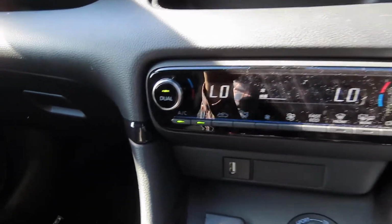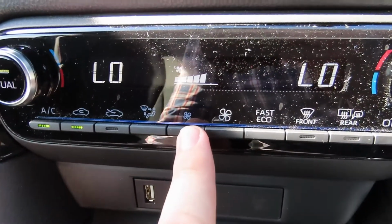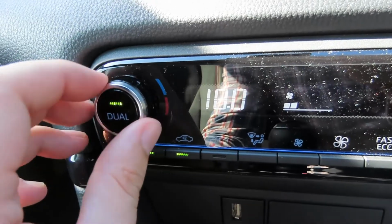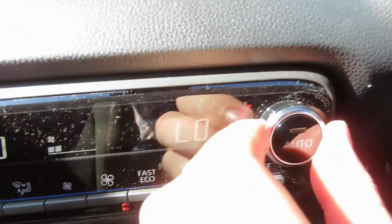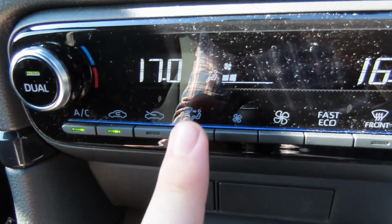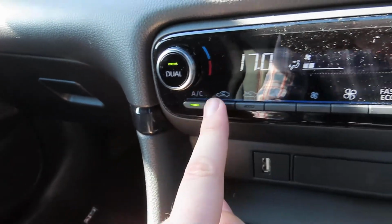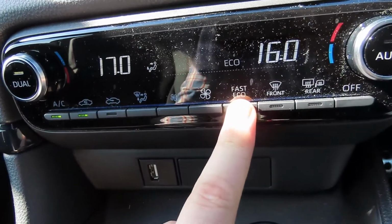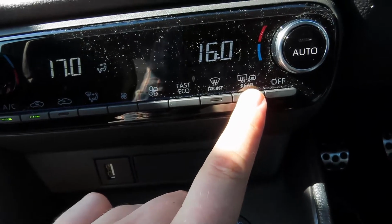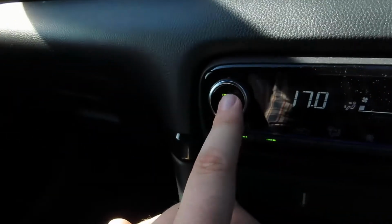Dual zone, automatic climate control. Fan speed. Individual temperatures for both sides. Different zones. AC on and off. Recycling. Fast. Eco. Front defrost. Rear defrost. Off altogether. One touch automatic. And dual.